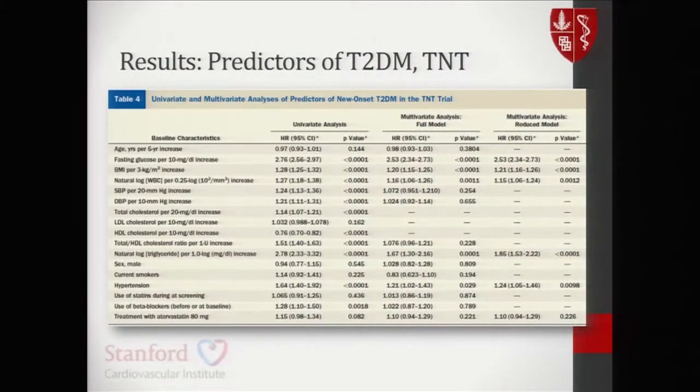Now this is where it gets sort of messy, but I'll make it simple. So this is the first study. On the far left is all the things that one could possibly dream about that could increase the risk of diabetes. On the right, over there, the multivariate analysis. See if I can do better with this thing. I can't even see the arrow. Does anybody see an arrow up there? Oh yeah, I see it now.